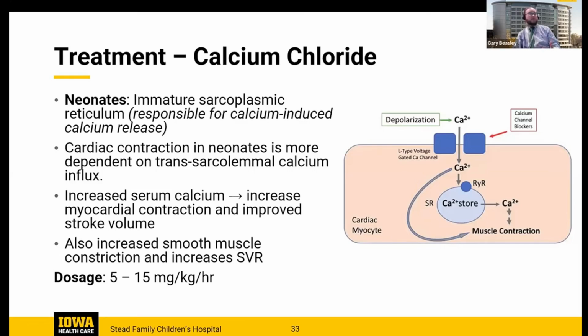And so cardiac contraction in neonates is more dependent on that transsarcolemmal calcium influx through the L-type voltage channel, because they have a lower store in the sarcoplasmic reticulum. And so increased serum calcium leads to increased myocardial contraction and therefore improved stroke volume. It does also have some effect in the smooth muscle and will increase your SVR. And dosage forms are usually anywhere from 5 to 15 milligrams per kilogram per hour.